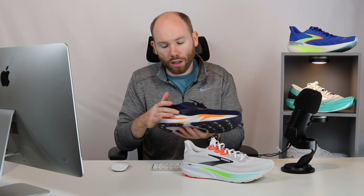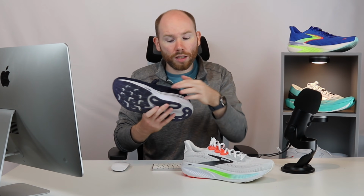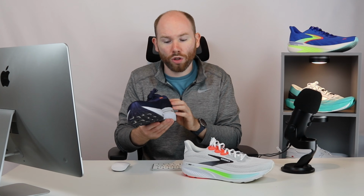One of the other key differences is the GuideRails, the go-to support system, which is a stripy pattern on the inside of the shoe, which we can also see on the outside of the shoe but not as prominently. This acts as a form of arch support and stability control, so it's a denser form of cushioning on the inside and therefore it's harder to compress, so when you initiate that pronation moment it helps control it and helps keep you nice and centered in the shoe. We don't have that in the Ghost 17.